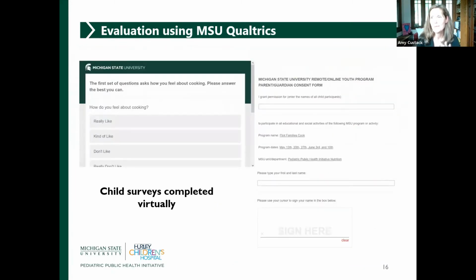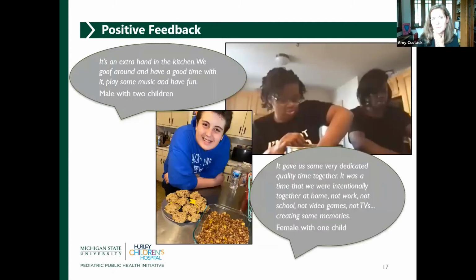All of our paper forms moved to MSU Qualtrics. So everything is done virtually. Both the enrollment and the survey completion are all done virtually at this point.